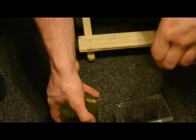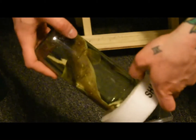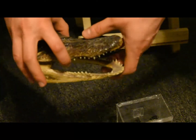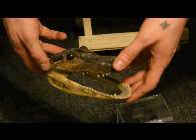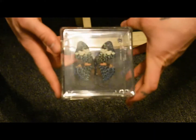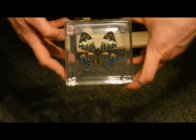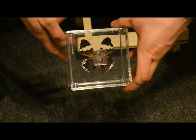I have some common traveling souvenirs. These I didn't do. This one's just a shark. It doesn't say what type or anything, but it's preserved in some liquid. These are those corny little alligator heads that you see on the way down to Florida, because we used to drive down there in the summers. And this is a preserved butterfly. I don't like that it doesn't say what type it is. I got it a long time ago as well. I might have gotten it from some museum, something like that.